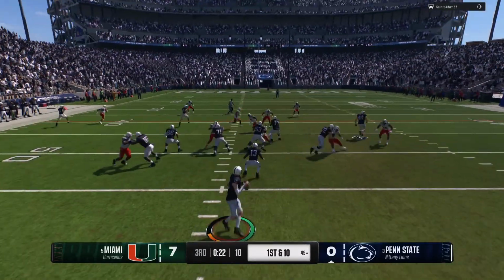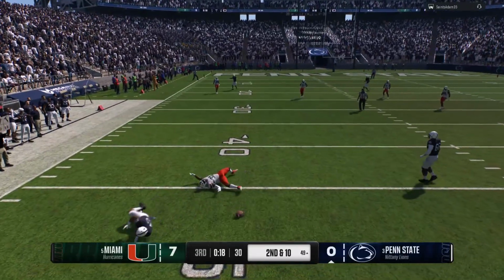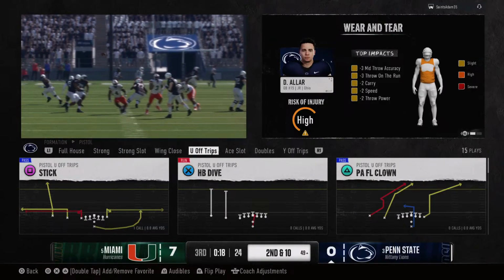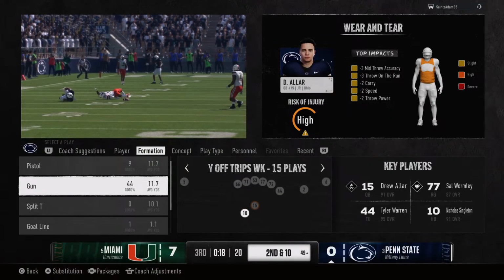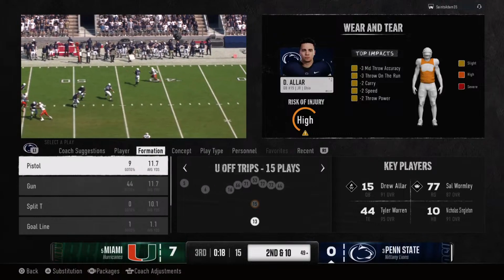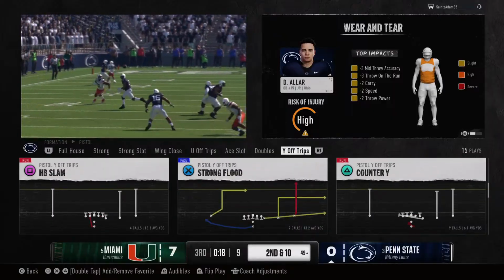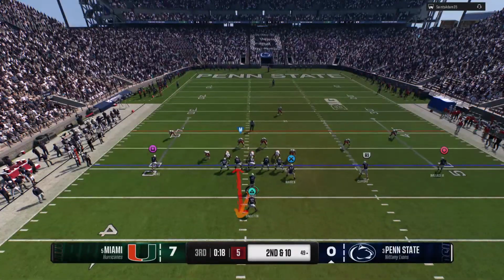On first down, it's play action. That one falls incomplete. Good defensive play. Brings up second down. Yeah, this is the one thing I love about this running back is his ability to get involved in the pass game. Runs a great route, just doesn't come down with a catch. Incomplete. Second down coming up.